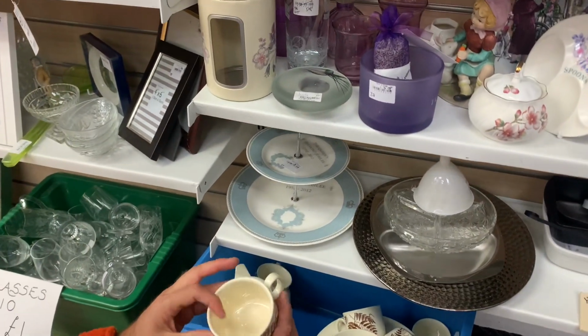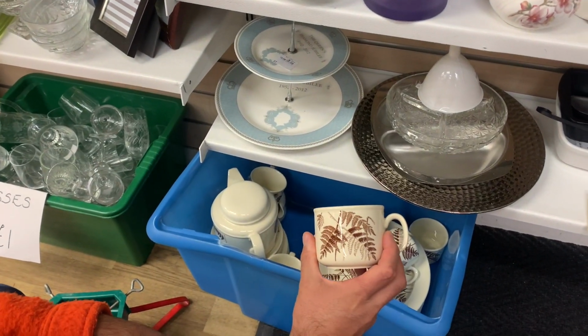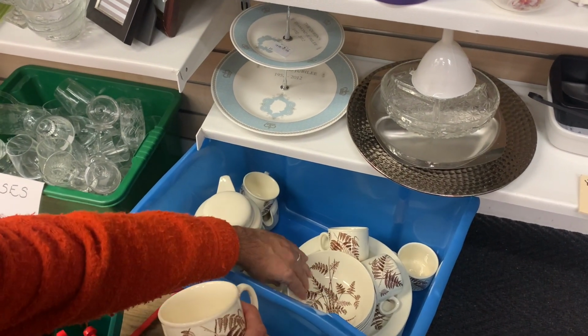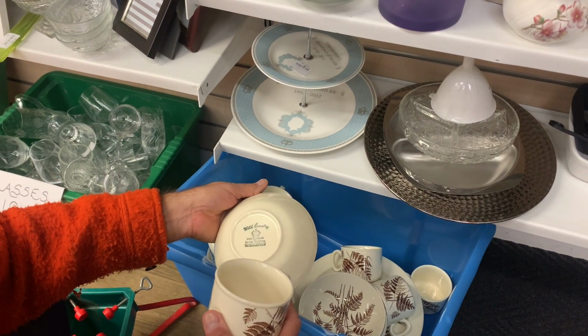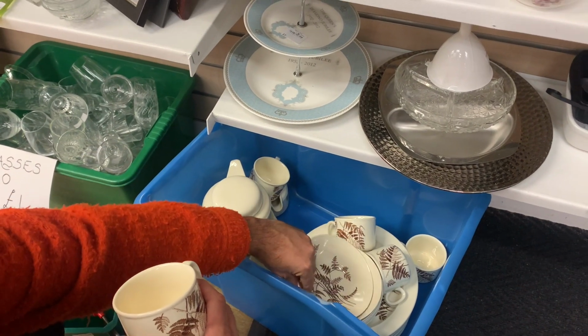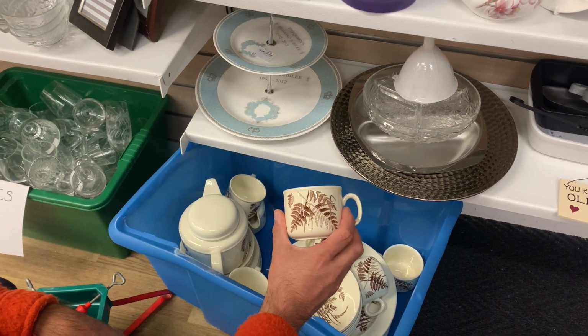Hello. I don't think that's anything particular, but it's very pristine. That's hardly even been used. Is it plastic? No. Made in England. It's a bit later, but it's in really nice condition actually. Quite a nice design, really.